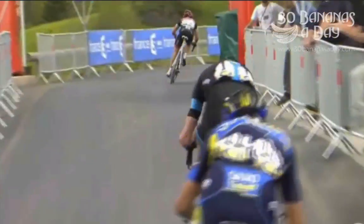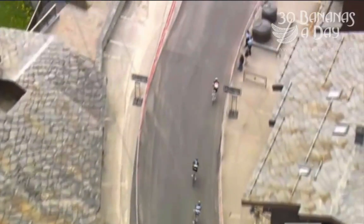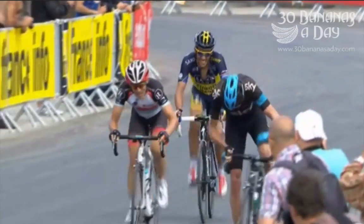With Contador, two of the best climbers around, spinning. You don't have to grind. If you grind, you're losing wattage. You produce torque, but torque and wattage are not the same thing. So you want to produce wattage more than torque. You can see here, Froome looks like he's still in that 39, or maybe he's on a 42, but he's still in an easy gear.